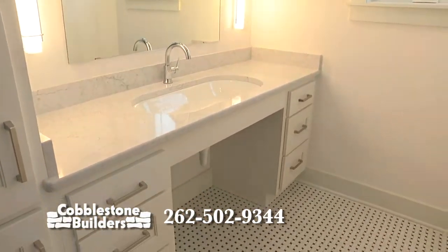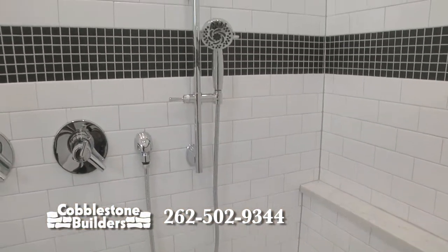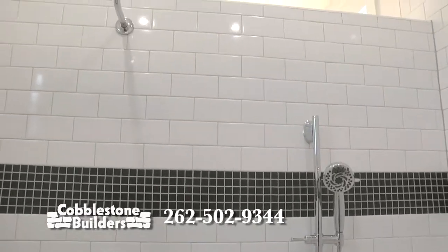The master bathroom is perfect for aging in place. It has an open space below the sink and an expansive shower featuring a bench and ease of access to the temperature controls.